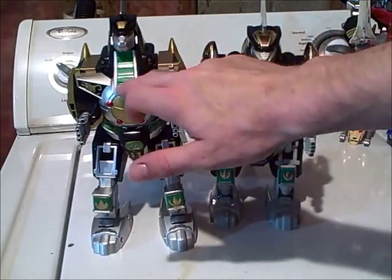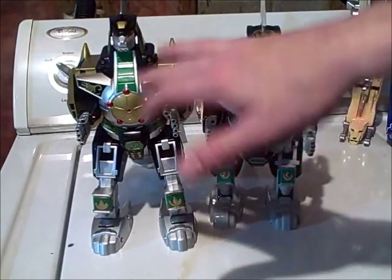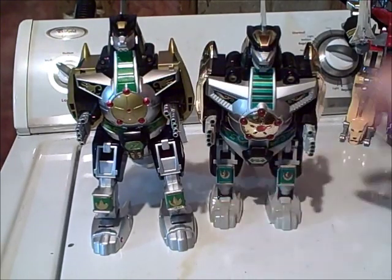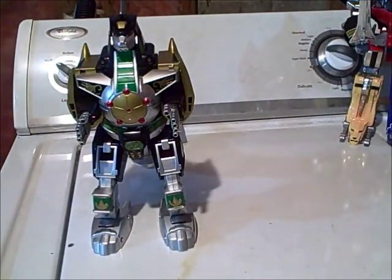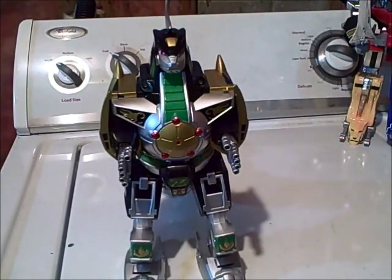Also, these parts here are molded in instead of having a sticker. Just a very awesome figure. I'm so glad I got this, because like I said, I wasn't going to get the Megazord, and I'm glad I did. Even though I'm not going to be combining them on my shelf for display, because I already have my original stuff in Ultrazord mode. I don't need these.